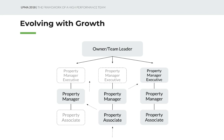So you see here, I've put a few arrows running around here, but the idea is that as the business grows, for example, if you needed a new property manager executive, you just promote a property manager up, you'd promote a property manager associate into the property manager's role, and you'd keep moving everyone up from the bottom and recruiting into the bottom as the business grows.